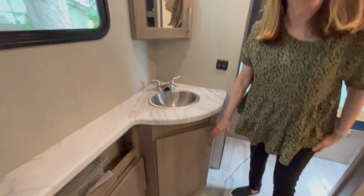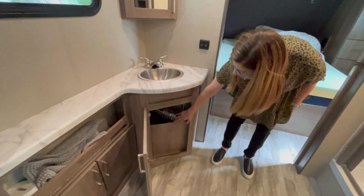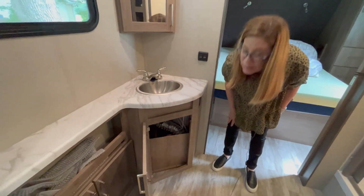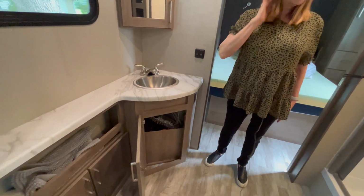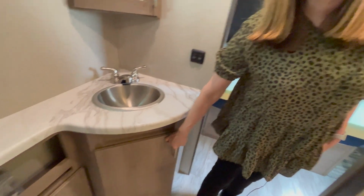This looks like it would have a lot of storage in it, but it doesn't. It's kind of blocked off. Now I've seen people take this panel out to have more room, but so far we haven't had any problem with not having enough space at this point. Now, if we were full time in it, we probably would.